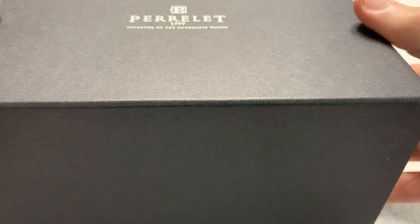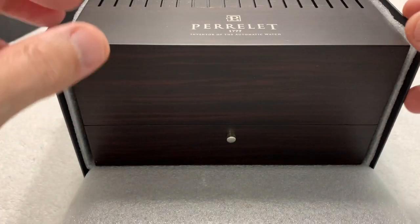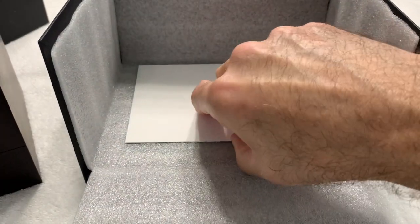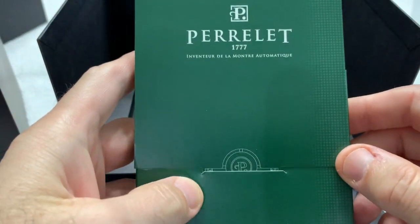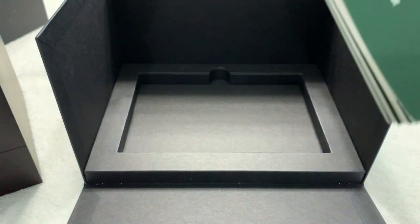So the box is a pretty big size, as you can see. Inside the outer box, we have the styrofoam, and in there we have the inner box where the watch is, and we have paperwork that I should probably return to my father. Under the styrofoam, we have the manual, which is inside this little folding envelope thing, and that's all that's in there.